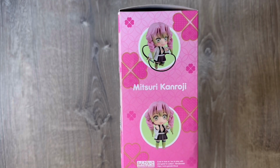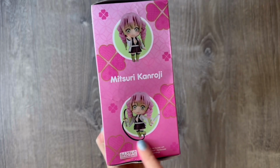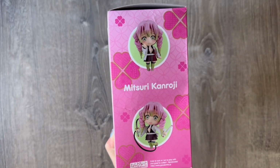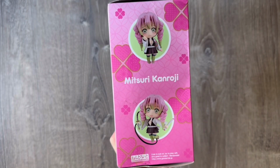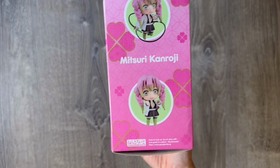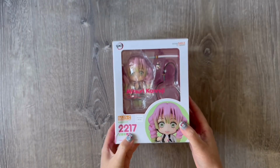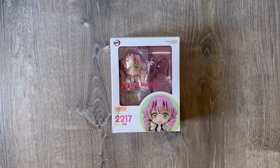I think if I had to choose, it would be this one that I would put her in because I like to put my Demon Slayer Nendoroids in an action pose. So this one is really cute, but if I had to choose a simpler one, it would probably be this one where she's holding her dessert. But I love her green pink hair. The box is also designed that way, which is really, really cute. So that is the Mitsuri Nendoroid.